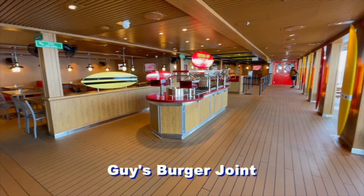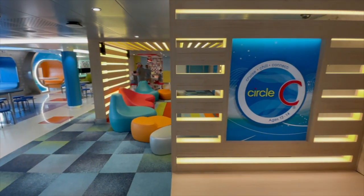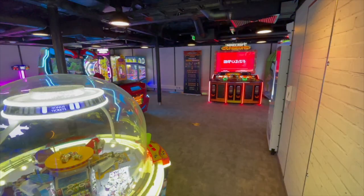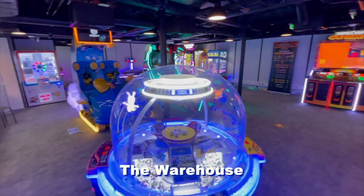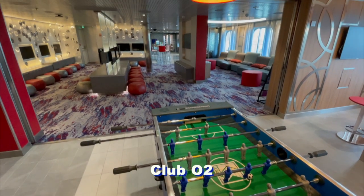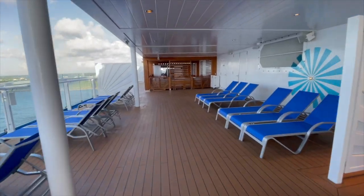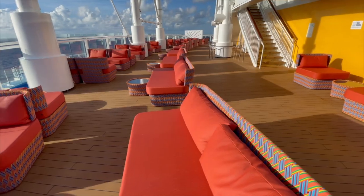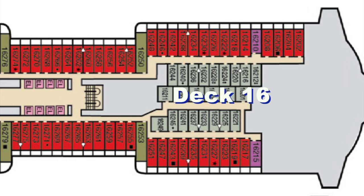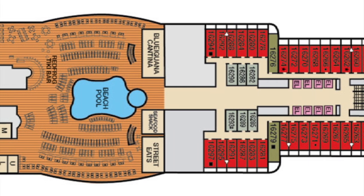Deck 17 continues on the port side with Guy's Burger Joint and the Circle C Youth Center for ages 12 through 14 on the starboard side. Also on the starboard side, the Warehouse Video Arcade is conveniently adjacent to Circle C and the O2 Youth Center, which is on the port side. Open and sheltered seating areas continue aft to another terrace overlooking the Tides pool area. Deck 16 begins with a fully enclosed state-of-the-art wheelhouse and officers' quarters, as well as more guest accommodations.